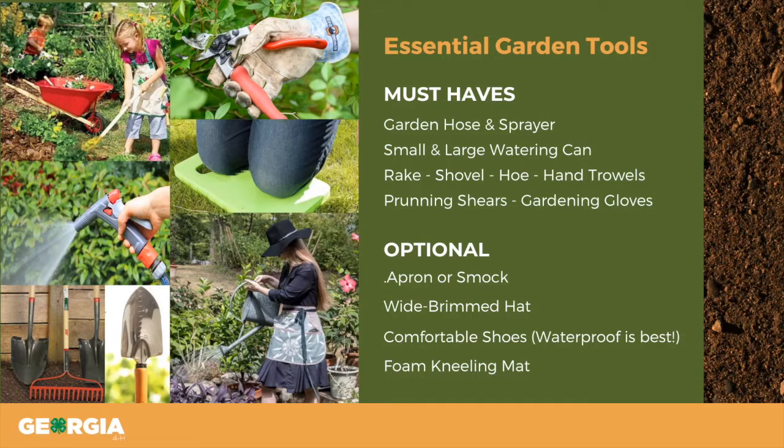You'll also want a good pair of pruning shears, as well as a pair of well-fitting, durable gardening gloves. This will help protect your hands from thorns and dirt when you garden. Some other items you may want to purchase include a gardening apron or smock to help prevent mud and dirt from staining your clothes, a wide brim hat to protect your head from the sun, as well as sunscreen to protect your skin. You'll also want a comfortable pair of shoes that you don't mind getting wet or dirty.